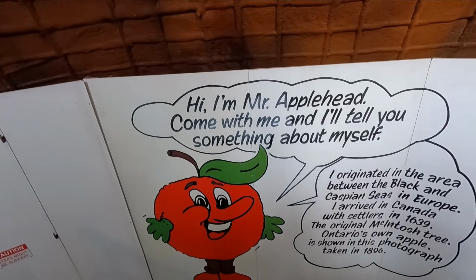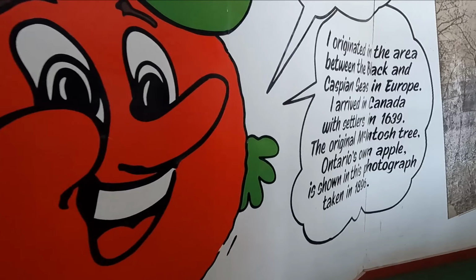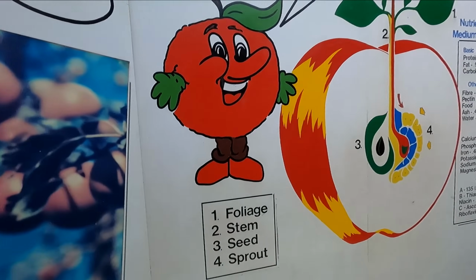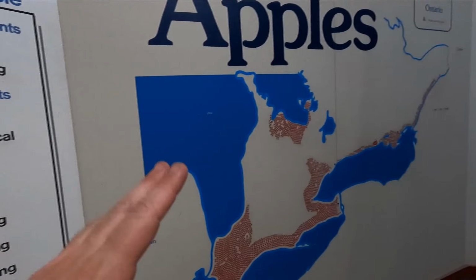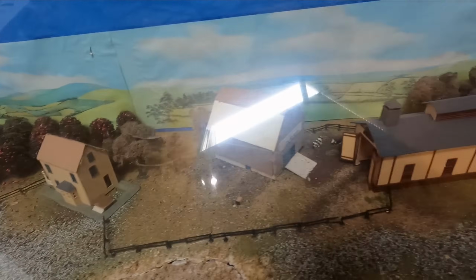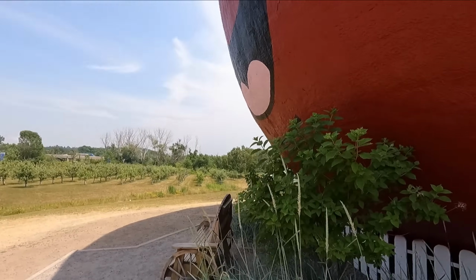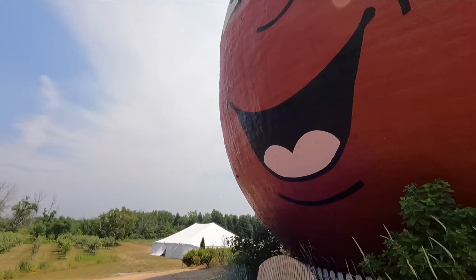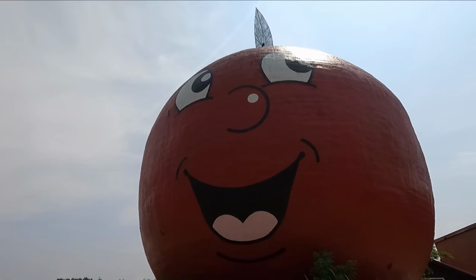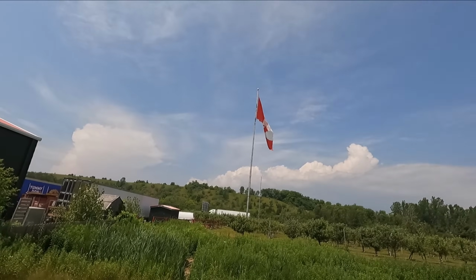Hi, I'm Mr. Applehead. Come with me and I'll tell you something about myself. Learn all about the foliage, the stem, the seed, the sprout. Everything about an apple. This little village here, keep a little fence around it. There he is, always smiling. Always gracious. The Big Apple of Canada. Cobourg, to be exact. Some say Colburn, but it's actually Cobourg.